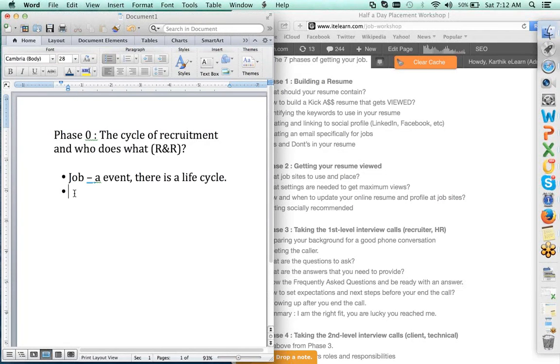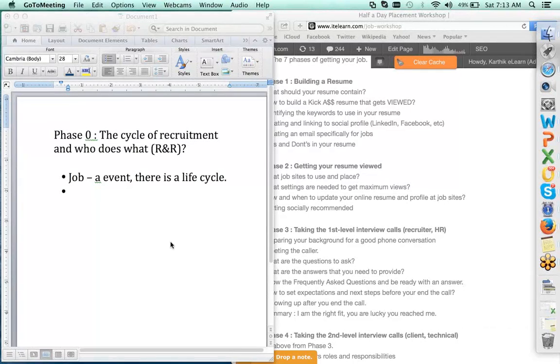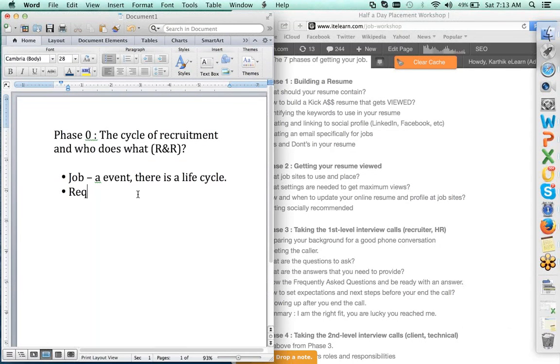So where do you think a job starts from? Think about it. I want this to be more of a brainstorming session than a one-way presentation. Think about what really happens. How does a job get created? There is something that triggers that, right? So there's a starting point. What do you think that starting point is? That starting point is a requirement, right? A requirement is basically a job requirement.